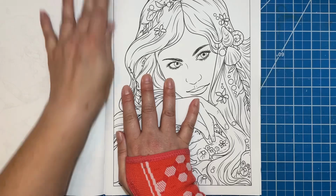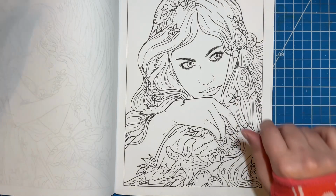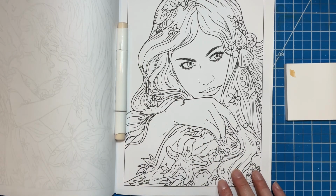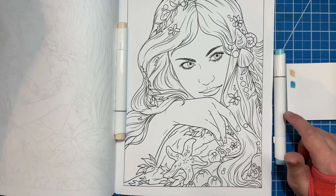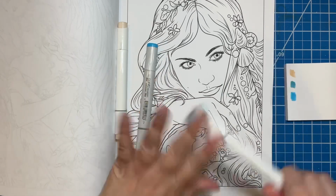I'm just going to do an alcohol marker base. So I'm going to give her definitely just light peach skin. So let me see what I can get here. I've got a couple of different markers here. That one might be okay for her skin. And then I want a nice bright blue for her hair. I'm really feeling blue here for her, and I don't know why exactly, but that's just what I'm seeing. I don't know if that's the right blue that I'm wanting. What does this one look like? I think we're going to go with that one.